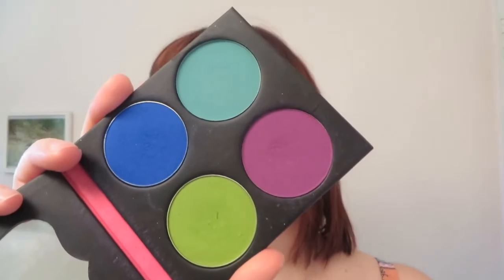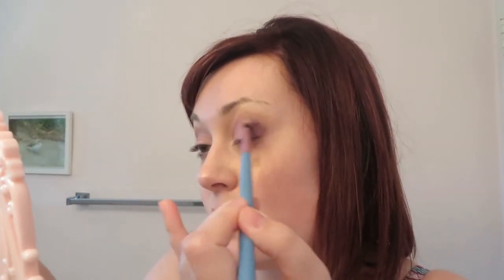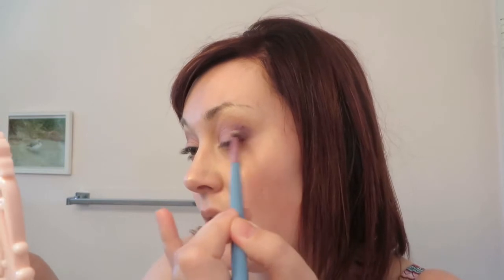So we're going to be taking 2 AM. Wearable color, baby, wearable color. We're not going to be creating some crazy shape, but we're going to be adding colors. And so 2 AM is a nice duochrome purple. I don't know if this color is going to stain the eyelid or not.